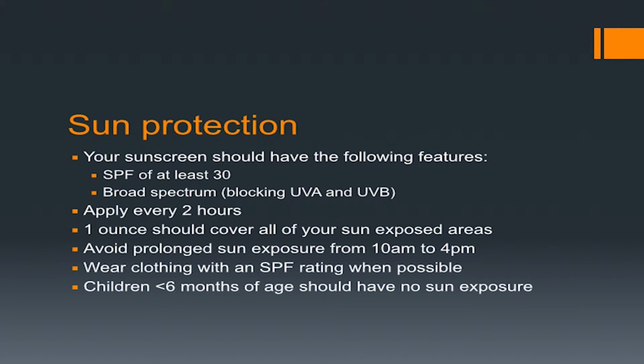And a lot of people now are concerned about the ingredients in sunscreens. There's very little evidence to suggest those ingredients cause any systemic harm to the body. However, if you are concerned about that still, the best sunscreen to use is a zinc or titanium-based sunscreen, in addition to sun protection clothing and wide-brimmed hats.